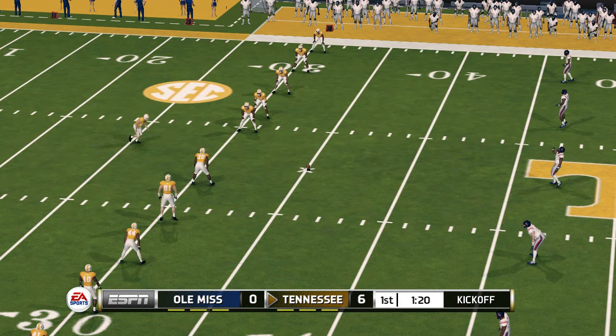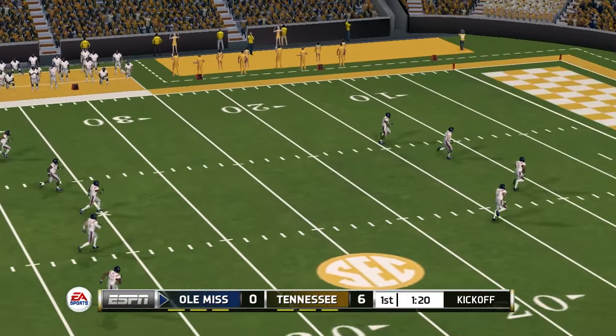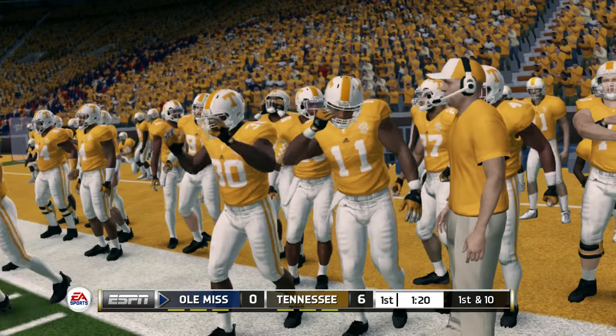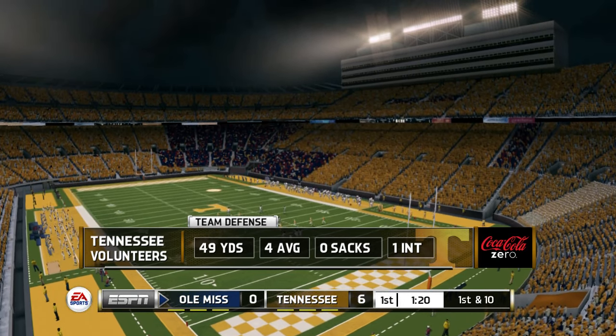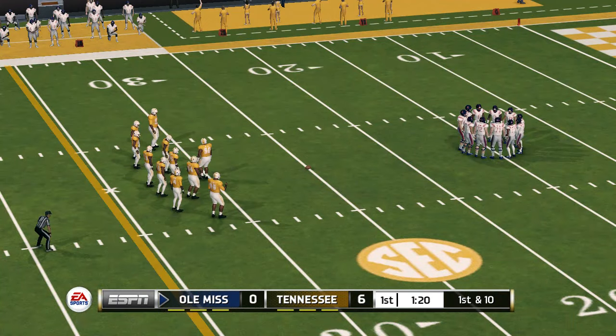The kicker looks like he's ready to kick this one off. He kicks it off, and he got all of that one. This one's going to be down in the end zone for a touchback. Tennessee's defense really came to play early in this football game. Well, they've done a good job here early, but eventually this offense is going to start clicking. Let's see if this defense can sustain this for the rest of the game.